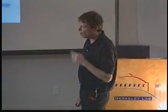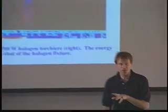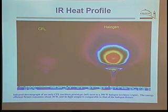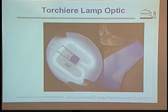This is some infrared thermography work we were doing, in which we would take a torchiere and put it on a wall, and we would look at the heat generation from these things. And the big issue here was fire safety. This 300 watt torchiere produces a lot of heat, at very high temperature, and the fire safety issue was very critical.